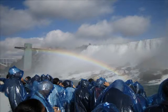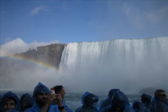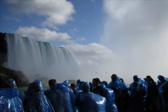And then the captain moves you up to the Horseshoe Falls. I got pictures here as far as I could get without getting my camera too soaked. You do get closer than what I have here. You get right into the mist. You can barely even see the boat if you're on land. It's definitely worthwhile. I'd say if you're going to do one thing in Niagara Falls that you're going to pay for, this is probably the one thing you want to do, the Maid of the Mist tour.